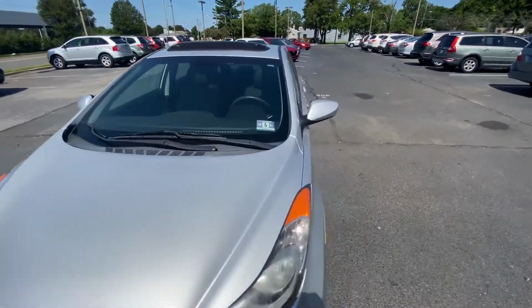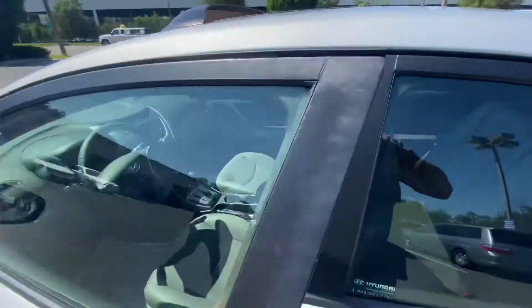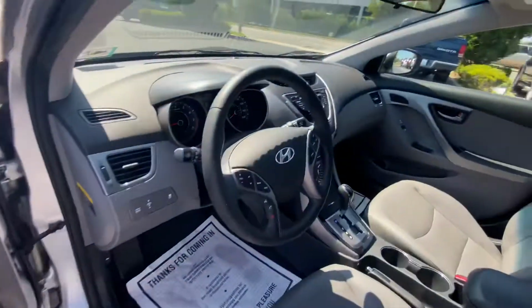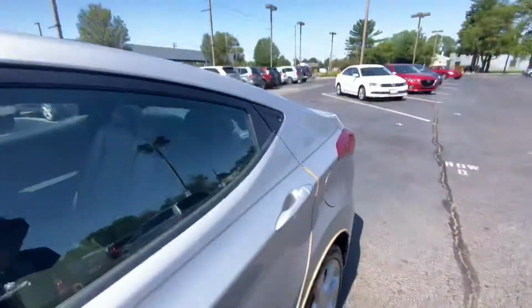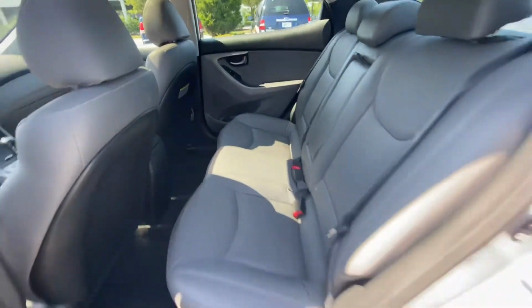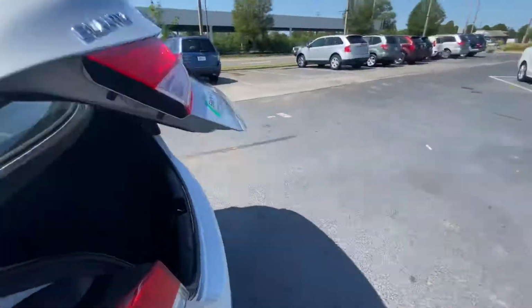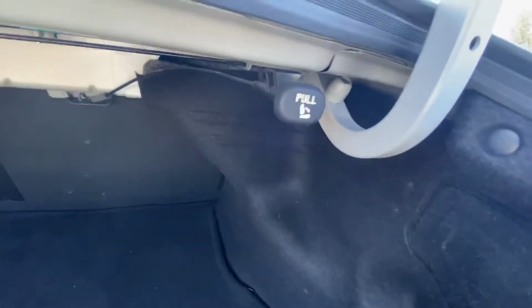Current inspection sticker, good to 2021. Vehicle has a sunroof. Power windows, power mirrors. Leather interior. Again, the sunroof. Spacious trunk, folding seats.